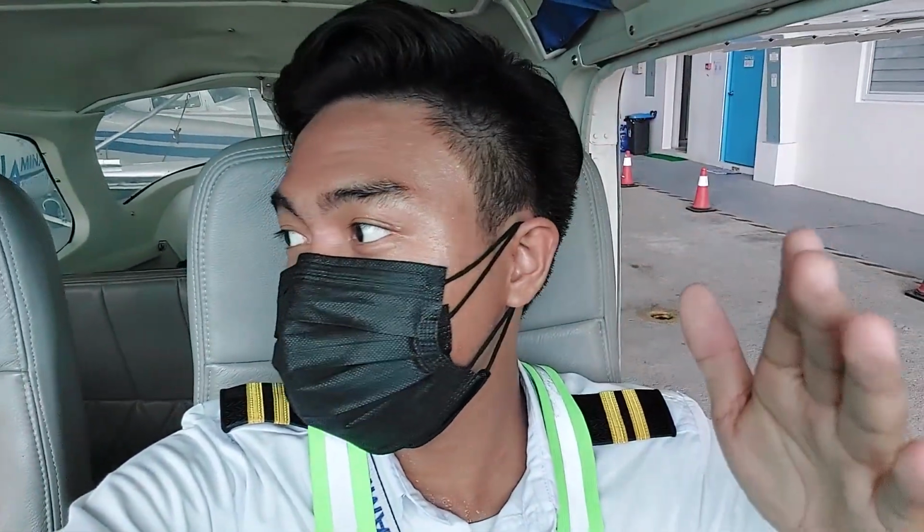So that's it, guys. I have shown you the cockpit of a Cessna 172, and I hope you learned something, and hopefully you'll fly one of these pretty soon. And if you have questions, as I've said, just comment down below and I'll be glad to answer your questions. It's a bit hot inside because the engine is off and there's no wind.